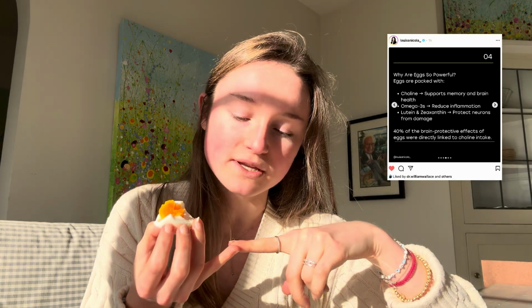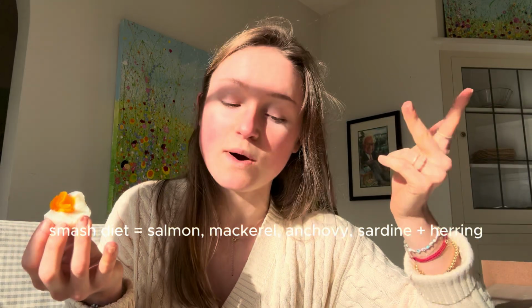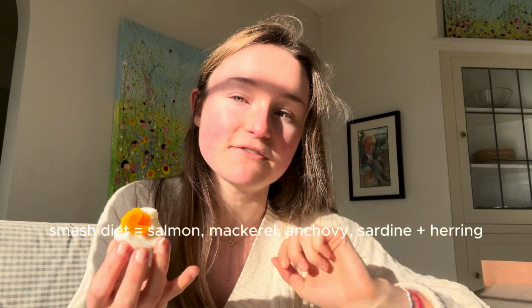You have this neurotransmitter called acetylcholine, and you need acetylcholine to allow your brain to focus, learn, pay attention, and form new memories. So if you are eating your eggs or your cold water, wild caught fatty fish like sardines, wild sockeye salmon, you are getting all of that choline, you are getting those B vitamins, and you are dramatically improving your brain health.